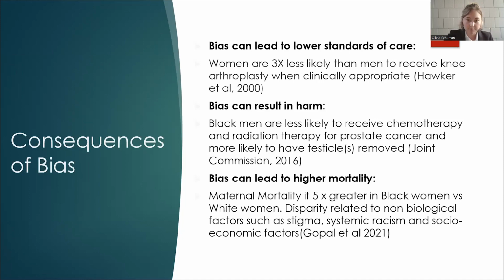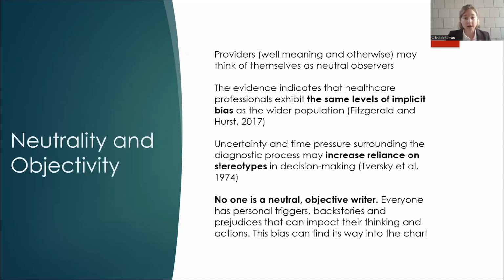And so providers, even when they're well-meaning, may think of themselves as neutral observers, neutral writers, that this certainly couldn't apply to them. But the evidence suggests that healthcare providers exhibit the same level of implicit bias as the wider population. And this is also potentially heightened by the uncertainty and time pressures that providers face, where they may increasingly rely on stereotypes for decision making.